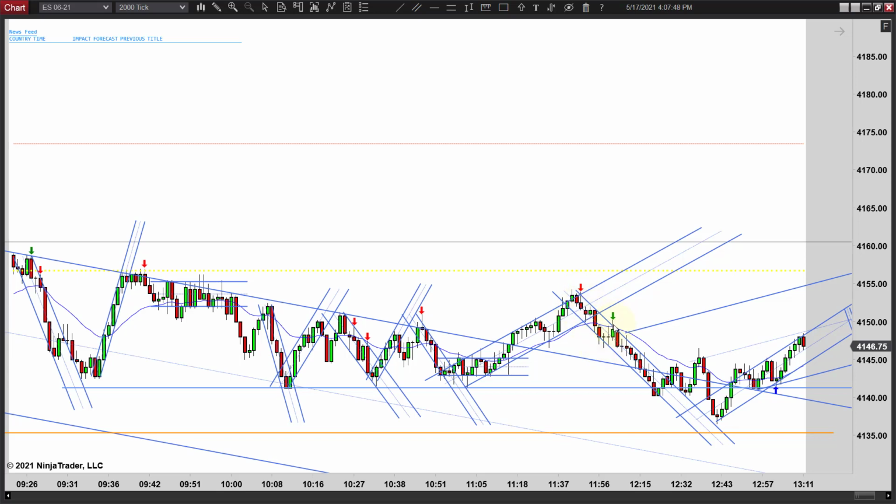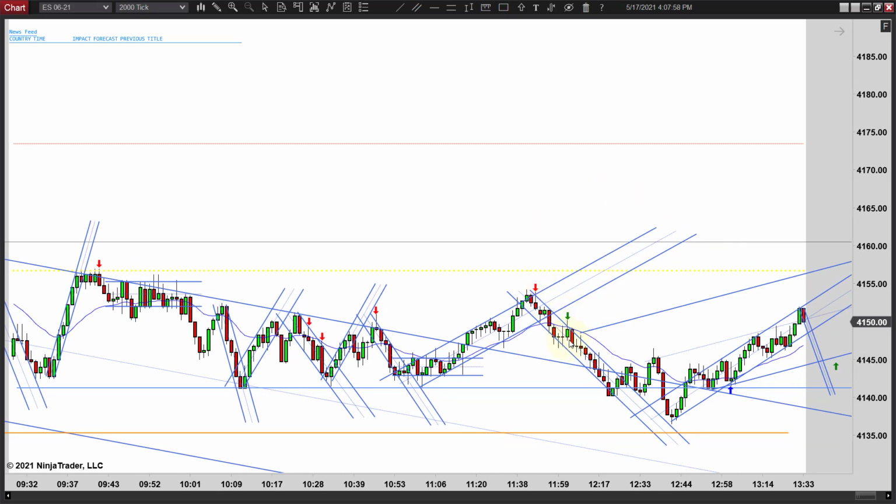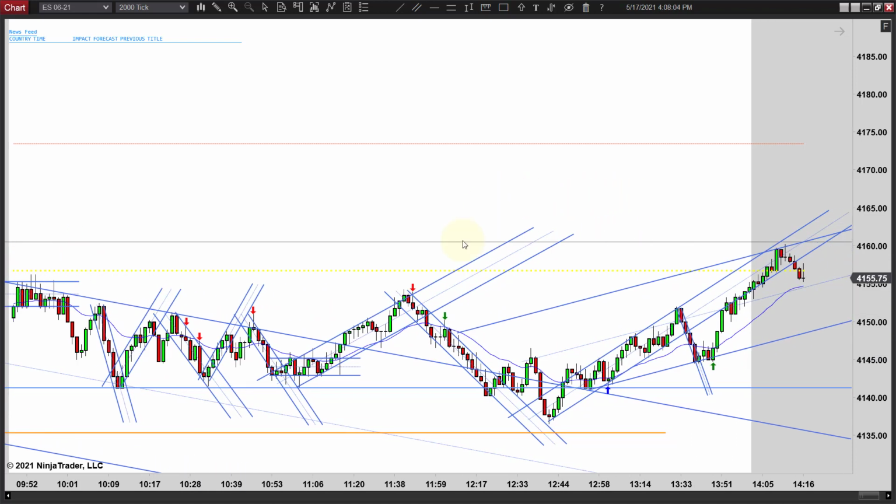Then it pushes through, comes back, and gives you the failure when it breaks lower right there, and there's another nice move down. I don't think you would have got a runner here. I think it would have come back and got it, but I marked this one green too because there is some congestion there. But if it breaks lower there, we're probably going lower, which we do. Then you make a new low, first entry, second entry.